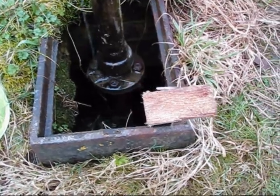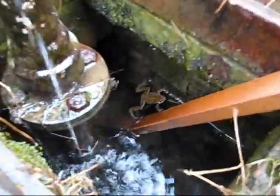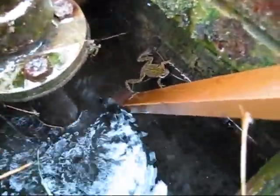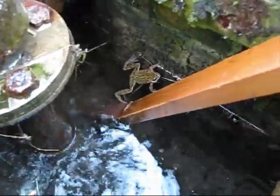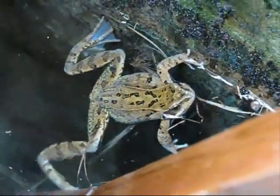I had put a sort of ramp here for the frogs to get up, but it's sort of floated away from the angle I put it at. It's now too steep, and anyway, this female is full of spawn, so she's carrying quite a heavy load. No surprise that she can't really climb up there.